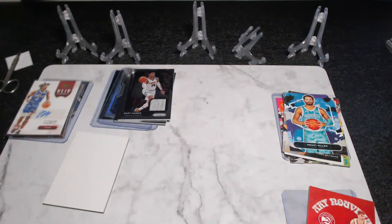Like I said, we'll have another break coming up early next week with the Origins Hobby Box and probably throw in six more Prizm Blasters.